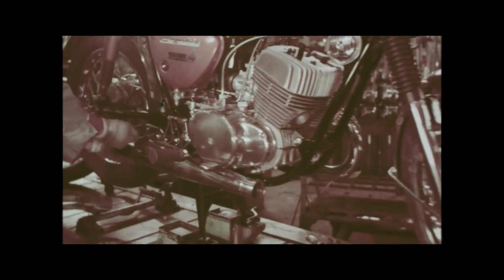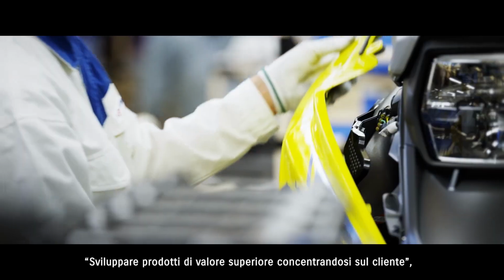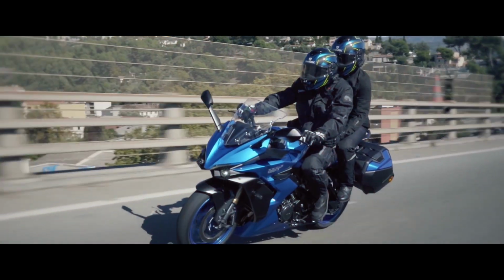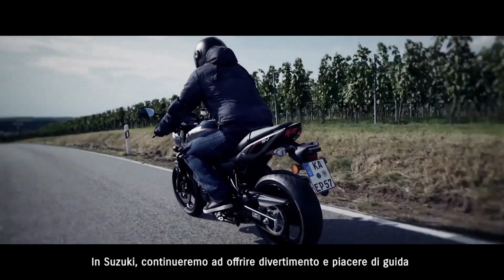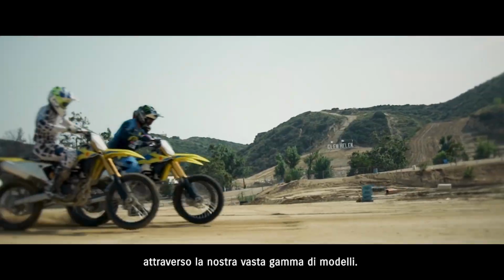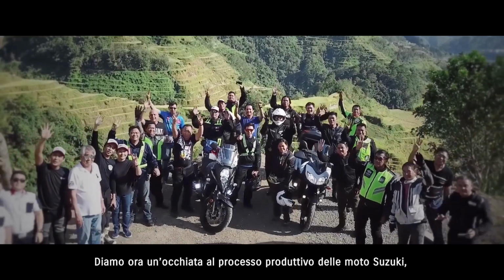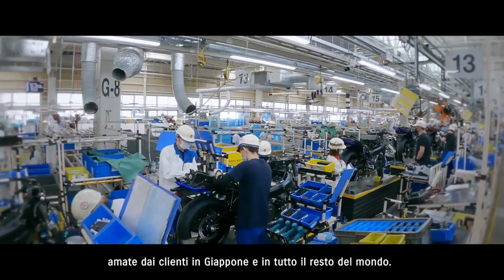Suzuki's motto, "Develop products of superior value by focusing on the customer," has been handed down through the generations. At Suzuki, we will continue offering fun in transportation and the joy of riding through our extensive lineup of models. So let's take a look now at the production process of Suzuki motorcycles, loved by customers in Japan and throughout the world.